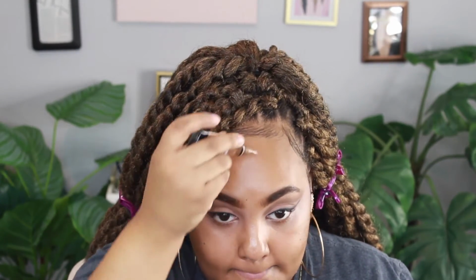I'm gonna do a little bit of bronzing, contouring under my foundation. So yeah, that's what I'm doing right now. I forgot to put on primer. Shoot, whatever.